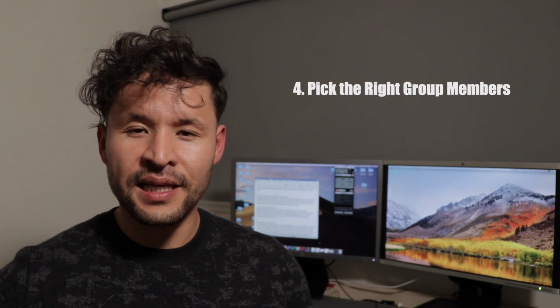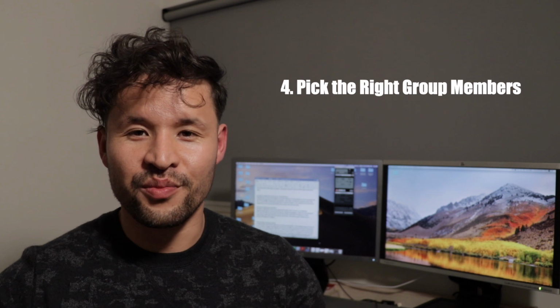Tip number 4, picking the right group members. Our university degrees have many group projects, which means you have to work with other people to complete them. You want to make sure you pick your group members very carefully to make sure they have the right work ethic, which will in turn mean you will stress less to get the work done. I strongly recommend you start networking with other students from the early days of university so you know which ones are the right pick for you.